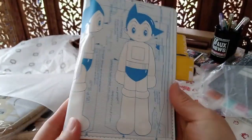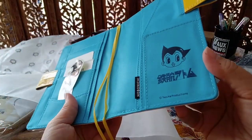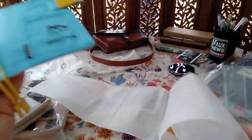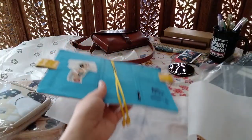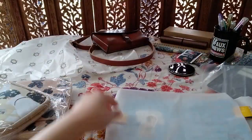Oh, that's a lot of plastic. I think I've mentioned that once before. I think I'm going to continue to say that every time I open stuff from Hobonichi. This is only my second year purchasing from Hobonichi, and I honestly don't know how much longer. We'll see.